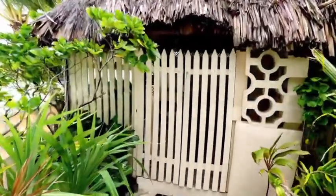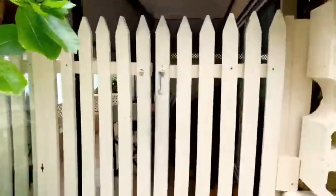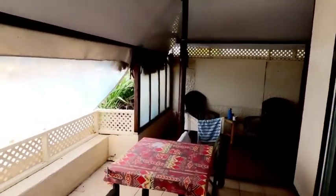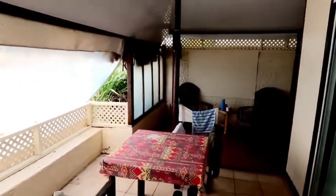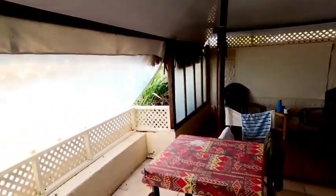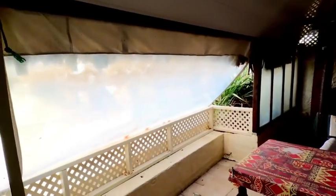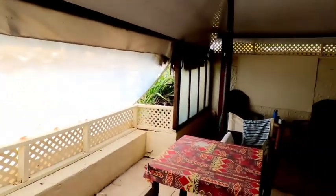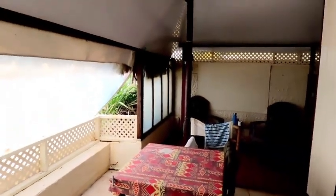Okay, this is our bungalow. Well, today we come crashing down to Earth. We are now here on the main island in this motel kind of setup. But it is right at the beachfront, so it's actually very nice.